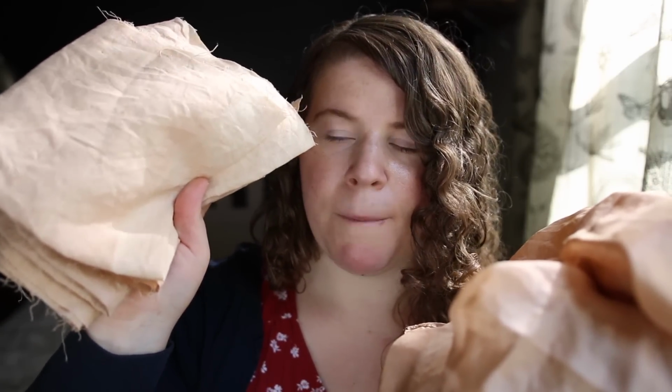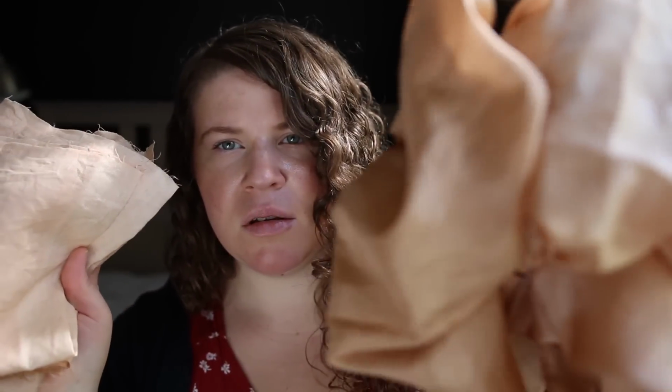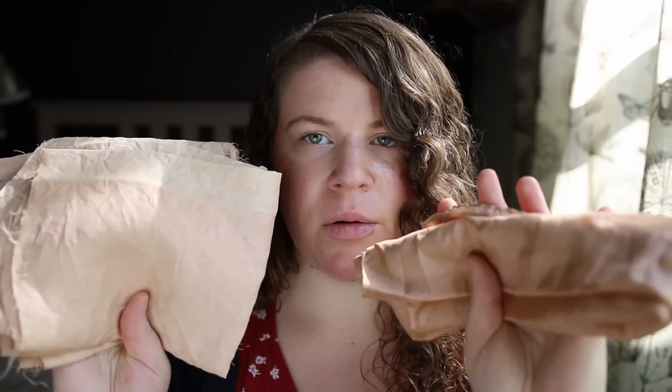These were both dyed in the same dye bath, but these were dyed first and then this was dyed in the exhaust bath. These were dyed with Quebracho, by the way. And I've decided I want to start dyeing fabric again because I kind of dabbled with it in the very beginning.